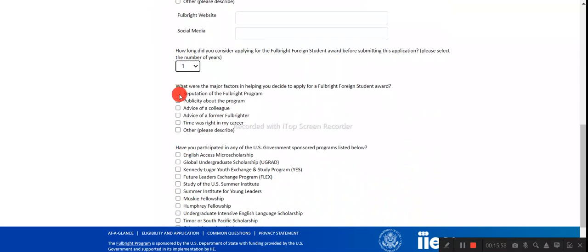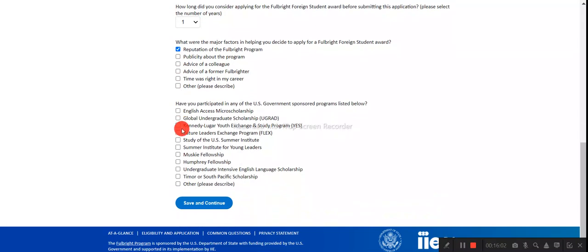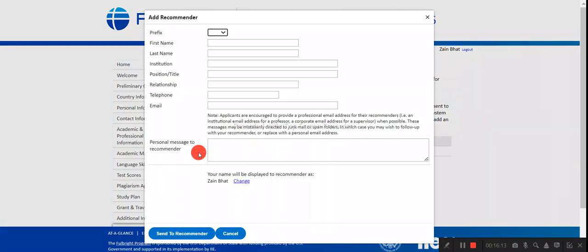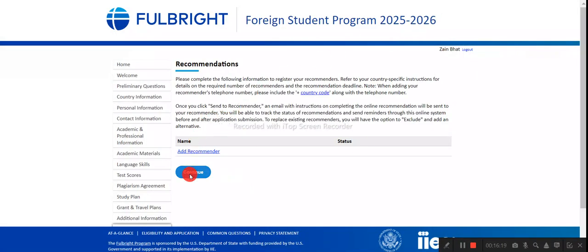And why did you choose these three major factors? I'll just say reputation of the Fulbright program. And have you participated in any of these? If you have participated in any of these, just submit it. I have none, so I'll just click on save and continue. Then you can see recommendations. You have to add recommenders here. Add the professor's academic recommendations, professional recommendations. You can submit that and then click on continue.